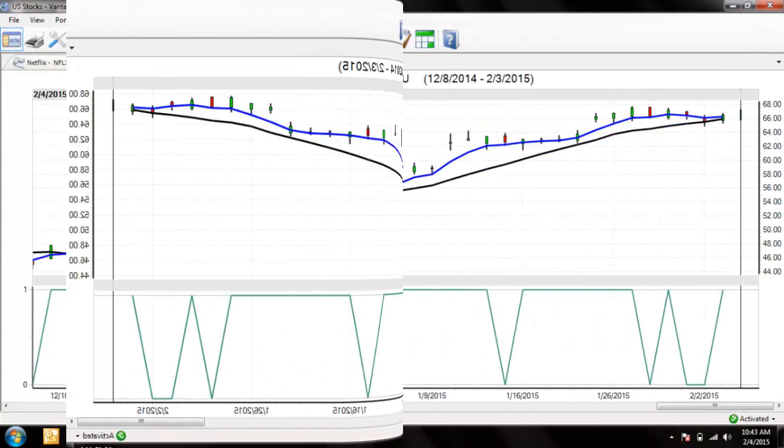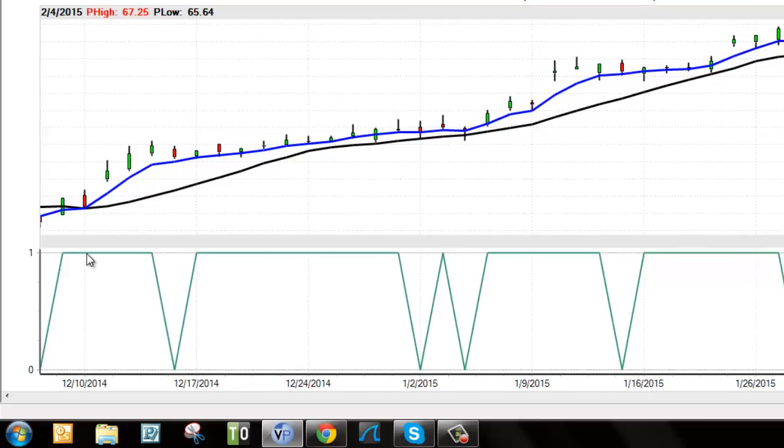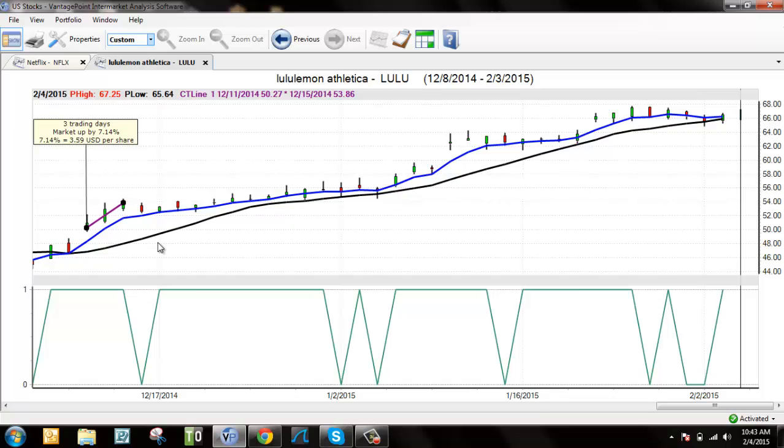Let's look at another one, Lululemon. Here's an opportunity that's been trending for quite some time. If you saw the blue line cross above the black line back here at the beginning of December, you could have jumped into that position. You could have gotten these profits. Look, the first 3 days, boom, boom, boom, 3 days, profits right there. 7% in the first 3 trading days. That's the kind of opportunity you're missing right now.